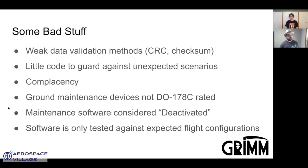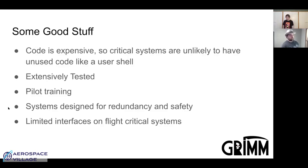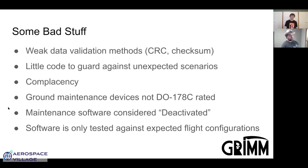So, you know, there's some bad things related to the current way software is defined and designed in aerospace. As we said, both Tim and I have worked in aerospace on the development side of things and also on the cybersecurity testing side of things. I found many things frustrating when I was on the development side. This is a piece of that list right here.